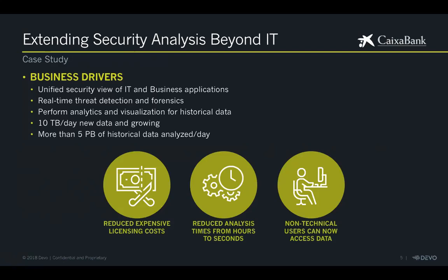First one is CaixaBank. CaixaBank is the third bank in Spain, and they had this challenge. They needed a unified security view of all the data coming from IT, from security, from business applications, etc. They wanted to do real-time threat detection. They wanted to perform analytics and visualization of historical data. The challenge they had is they are ingesting about 10 terabytes of new data every day. Some days it is more, some days it is less, but you can never predict what is going to happen in the business. But this is the average of new information that they ingest every day.